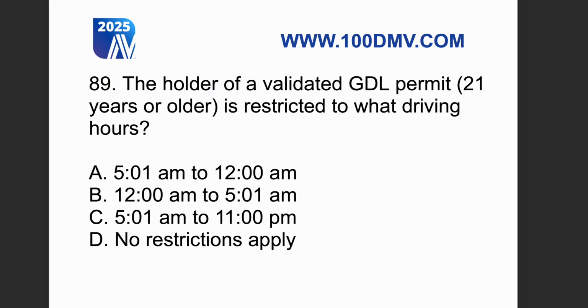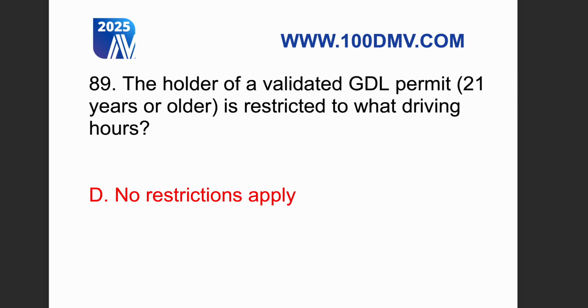89. The holder of a validated GDL permit, 21 years of age or older, is restricted to what driving hours? A. 5:01 a.m. to 12 a.m. B. 12 a.m. to 5:01 a.m. C. 5:01 a.m. to 11 p.m. D. No restrictions apply. Correct answer, D. No restrictions apply.